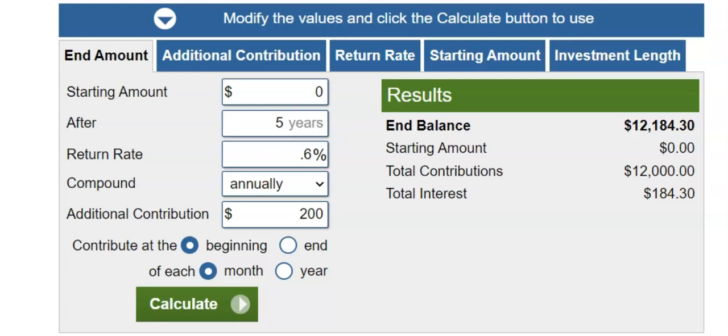Alright, so in this video, I'm going to show you what it would look like if you were to invest $200 a month into a savings account. The average savings account right now yields only about 0.6%. So that's not even one whole percent. So we're going to say 0.6%. At the end of 5 years, you would have put in $12,000. That'll give you $12,184 and some change.